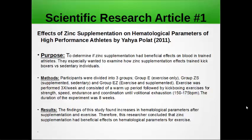So for this experiment, he divided his group into three different groups. He did an exercise only group, a supplementary and sedentary group, and an exercise and supplemented group. For the exercise, they performed three times a week, and it consisted of a warm-up period followed by kickboxing exercises designed for strength, speed, endurance, and coordination. They did this until they reached volitional exhaustion, which was around 150 to 175 beats per minute for their heart rate. They did this experiment for a duration of eight weeks.